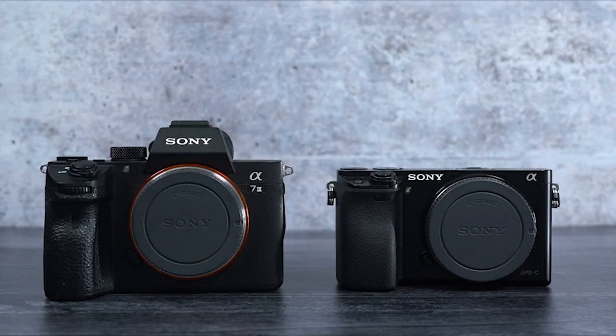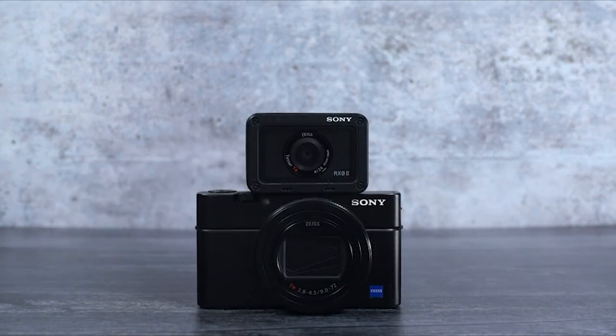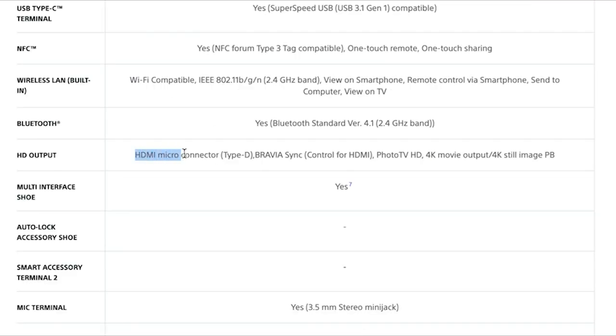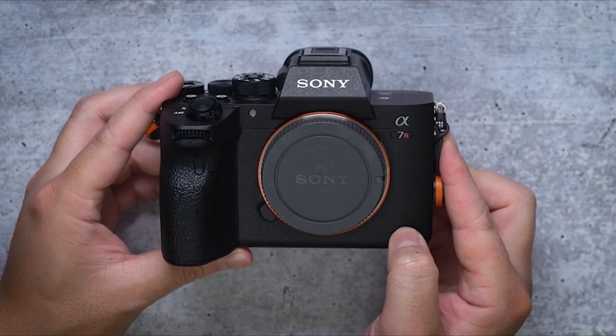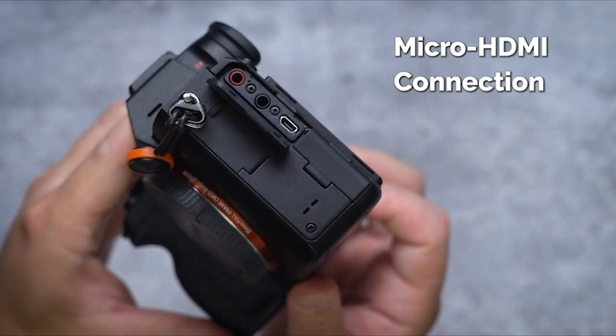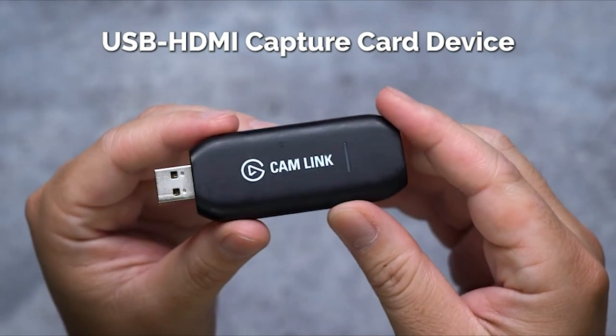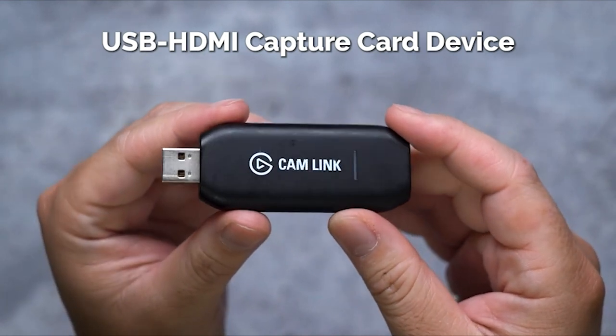Just about every Sony camera, including the Alpha and the RX series, have a micro HDMI output port. But just to be absolutely sure, I highly recommend looking up the camera model and finding out what size the HDMI is. It will be either full, mini, or micro. And believe it or not, there's a huge difference between a mini HDMI and a micro HDMI. I personally use the Alpha 7R Mark IV and the Alpha 7 Mark III, and both use a micro HDMI connection.